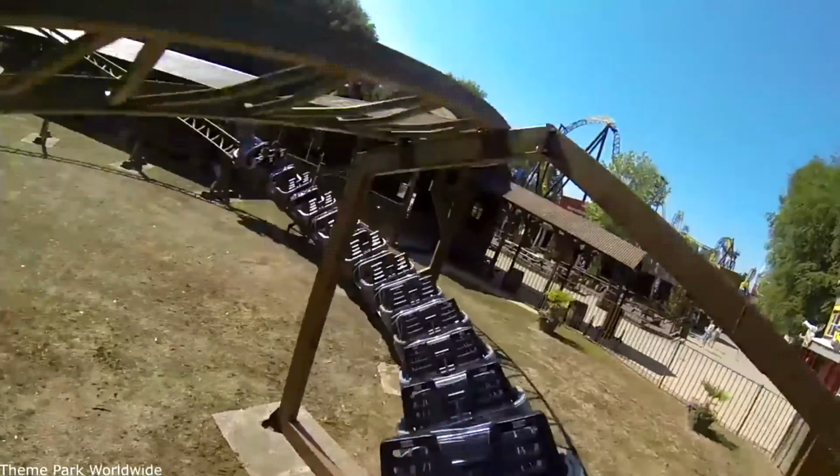I don't think there's an argument to be made that this is not the best Vekoma in the park. That may not be saying a whole lot, but no, this is genuinely a good coaster and one that I would definitely do again if I came back to the park.